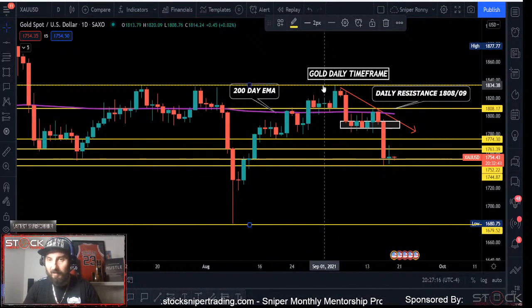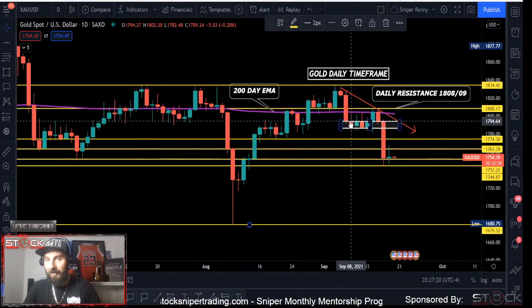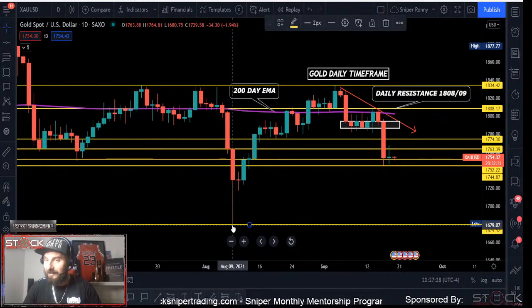So if that wasn't enough momentum, what's going to happen next is they're going to pull it back down, okay? And how far down did this go down to? All the way down to 1744, which is higher than 1680.